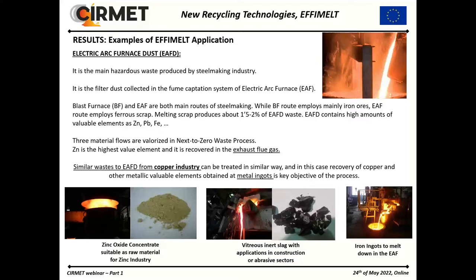And regarding some examples of the EFFIMELT application that we have been working on and are currently working on, first we have chosen the electric arc furnace dust. It is the main hazardous waste produced by the steelmaking industry. It is the filter dust collected in the fume captation system of the electric arc furnace. Blast furnace and electric arc furnace are both main routes of steelmaking. And while the blast furnace route employs mainly iron ores, the electric arc furnace route employs mainly ferrous scrap.